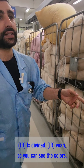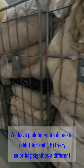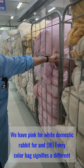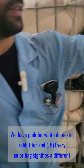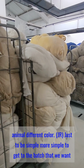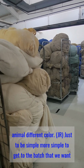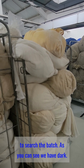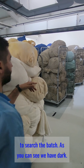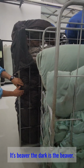So you can see the colors. We have white for white rabbit fur. We have pink for white domestic rabbit fur. Every color bag signifies a different animal, different color, just to be more simple to get to the batch that we want to search. As you can see, we have dark. It's beaver. The dark is the beaver.